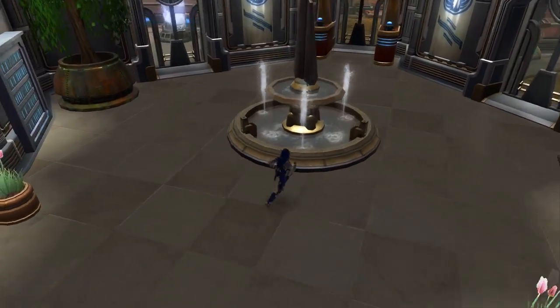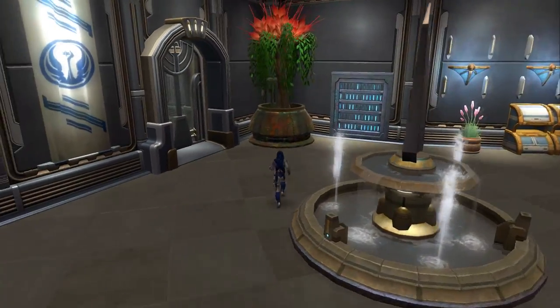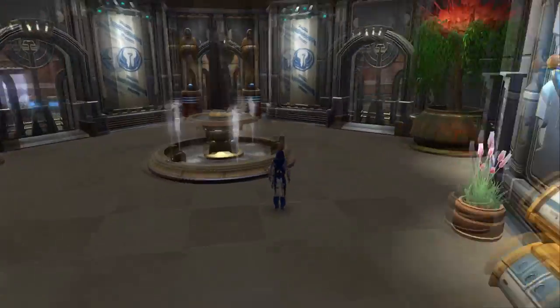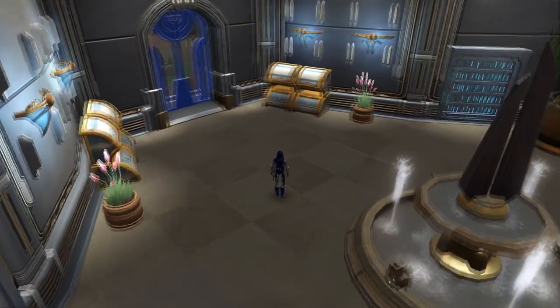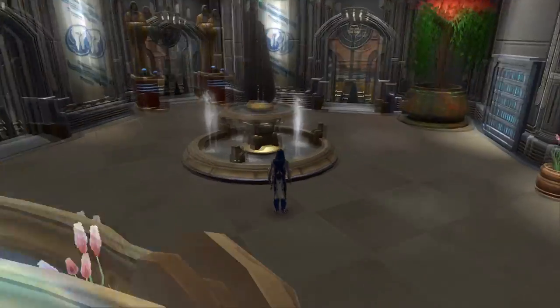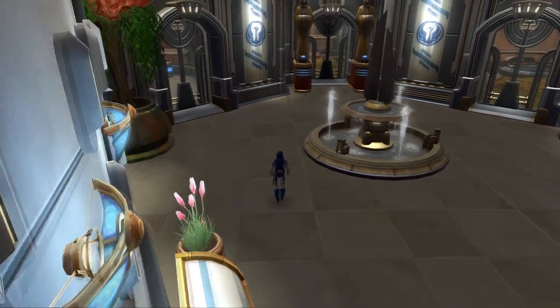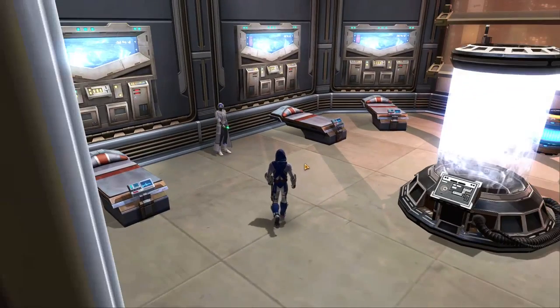Another fountain as well. Do I own that fountain? Probably not, because this looks like a completely different fountain to the one I own. Again, the two trees, just in symmetry. Everything is just in symmetry. It is so lovely, absolutely lovely. Oh, I love it. I really love this. This is one of my favourite strongholds I've seen so far. Honestly, it really is. I can't say much about it.